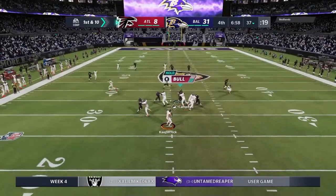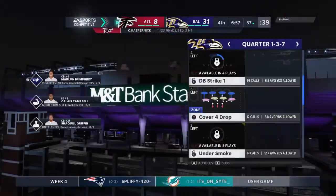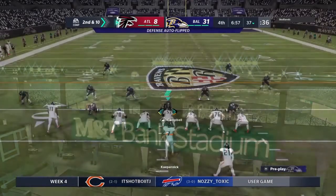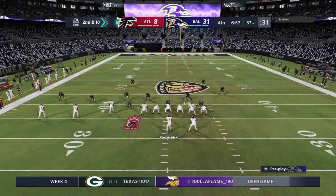From the gun, it's Kaepernick. And the throw left sideline here is caught, but they'll rule it incomplete. Couldn't keep his feet in. 2nd down. At this point in the game, they've got to continue to try anything they can. They're still working at it, even though this one feels like a lost cause.